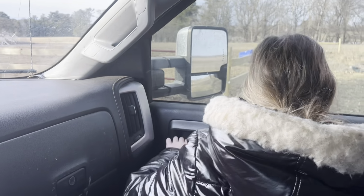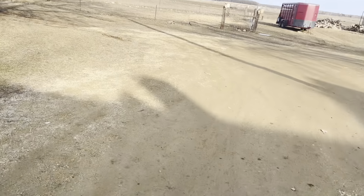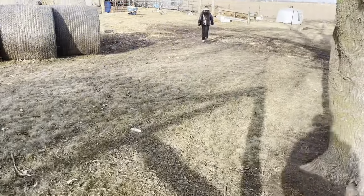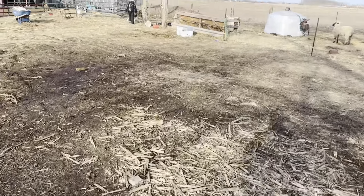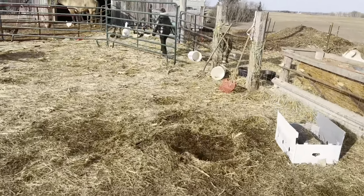Yeah. Okay, so we're gonna go check and see what we got. We have to put her in the barn tonight because it's gonna get cold. It's already really windy. I'm pretty sure I called on the last video she was gonna have it here. Oh, excuse me. On the one crappy day we had.